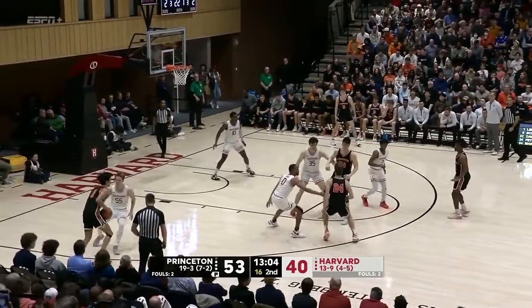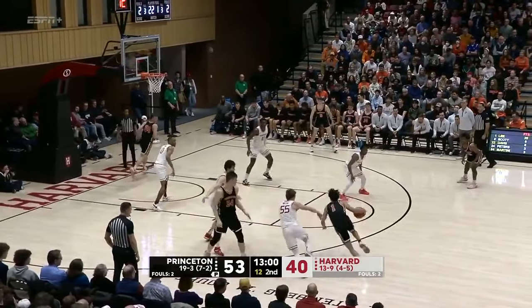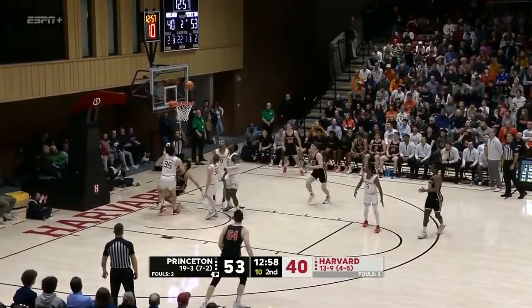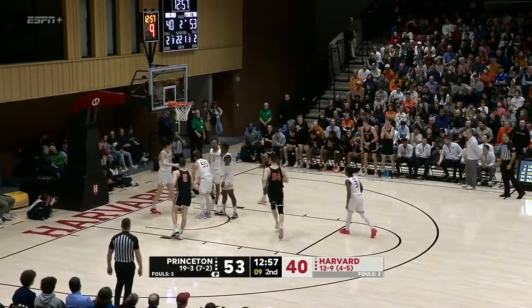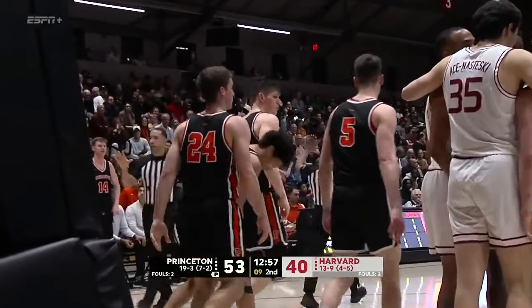Tigers have played with a double-digit lead the entire way here in the second half. Lee turns the corner, slips through the defense, and will go to the free throw line again. Xavier Lee about as tough as they come.